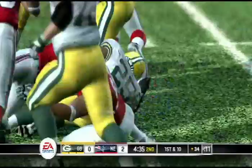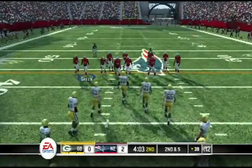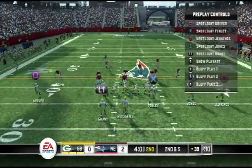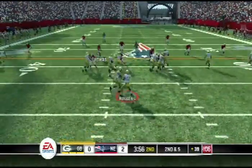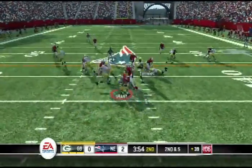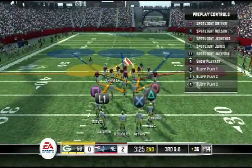Another run. Brandon Merriweather is there to bring him down. We're going to take it back to the power for you. Let's go. They hand it off. Drop behind the line. They'll line it up again on third down.